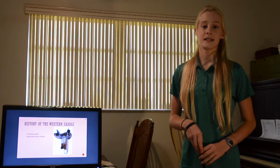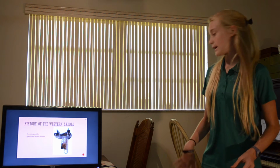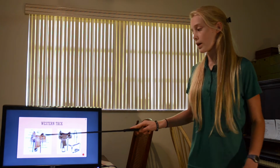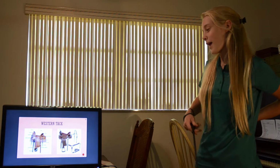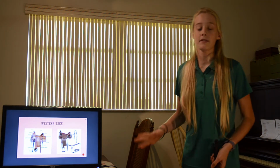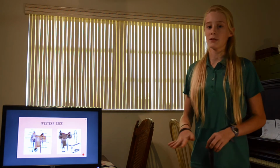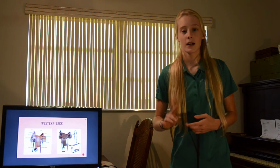The Western saddle we see today is actually an evolved form of the Spanish vaqueros' working saddle. As rodeo became more and more popular, specialized saddles began to evolve, such as barrel saddles and roping saddles. The main parts of the Western tack are the horn, which can hold your lasso and help you keep your balance, the cantle, which supports your back, and the stirrup, which holds your feet. The seat of the Western saddle is very comfortable because cowboys would sit in the saddle all day. The Western saddle also has various ties for food, clothing, and water.